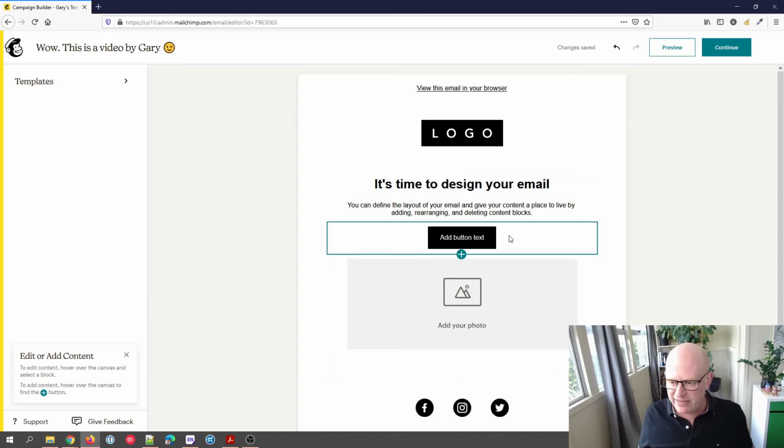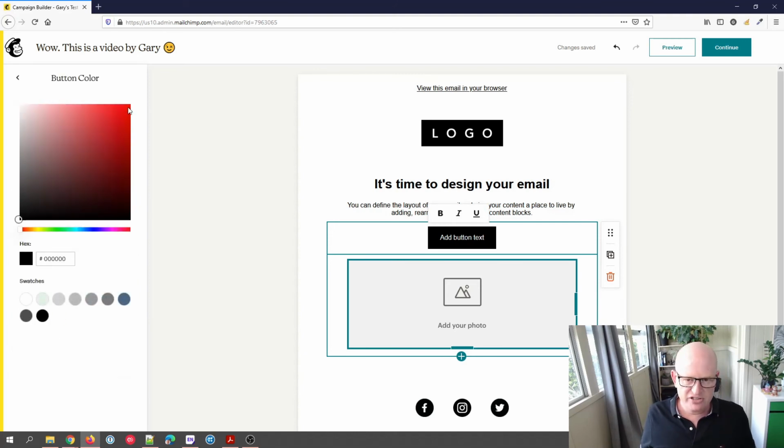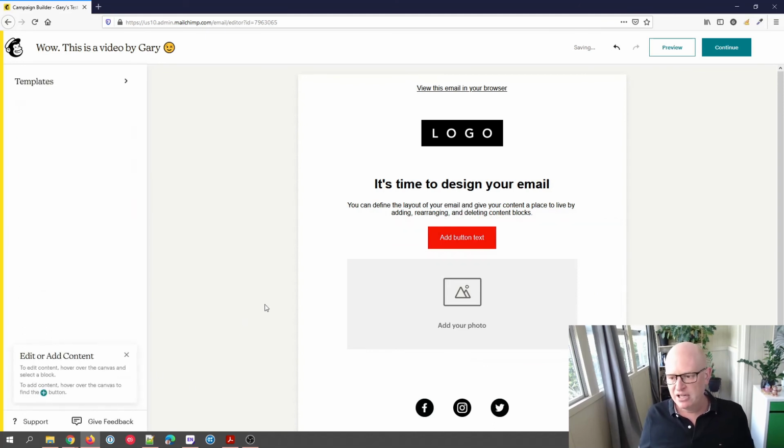But of course you'd make that button nice and colorful. So at the moment it's not going to maybe highlight it as much as you'd want. So just click on that. You get various settings to the left hand side and you can just change this to a brighter color so it really stands out on your email.